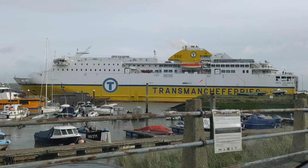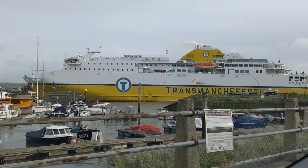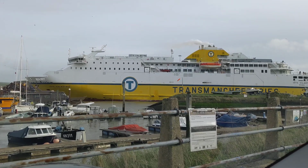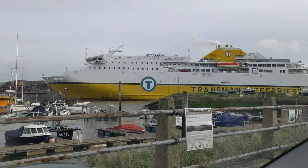I actually go and get a coffee every morning and come and sit and drink it in my car just so I can watch the ferry. Hey, if you're going to be a sailor, you've got to love boats, eh?